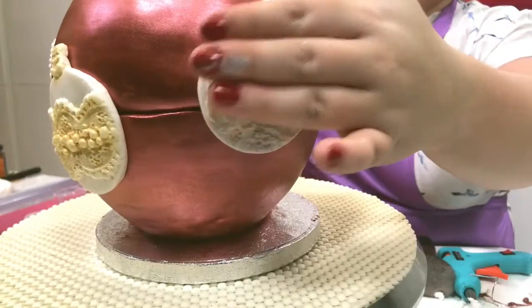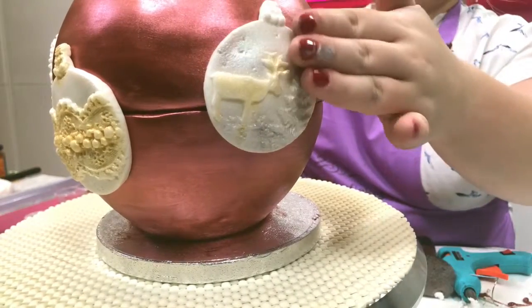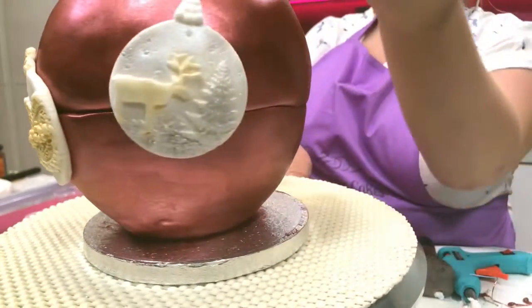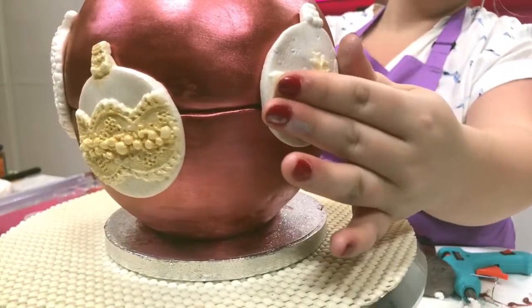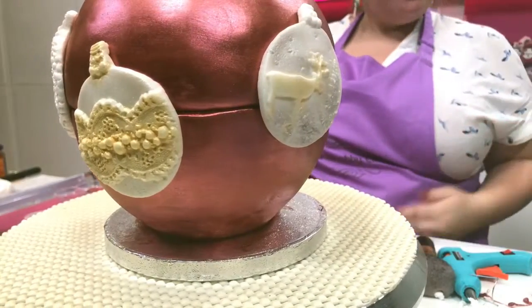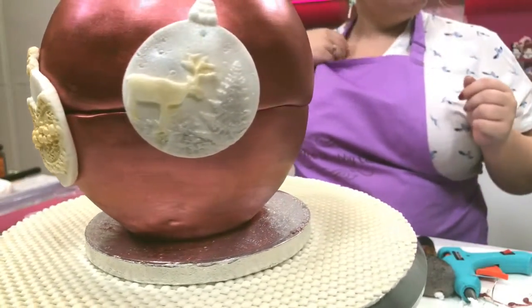Yeah, the bauble does look big, but it actually isn't. It's great for a cake, and only one half is a cake. The other half is only the top. A sphere? A spear? How do you say it? Sphere. Spear. A spear is what you use to spear a row, isn't it?